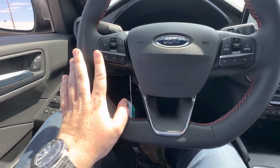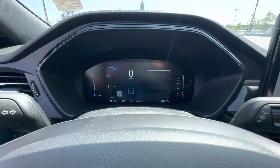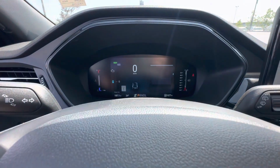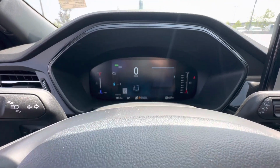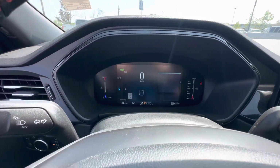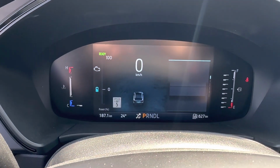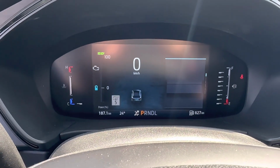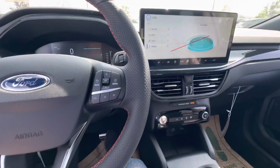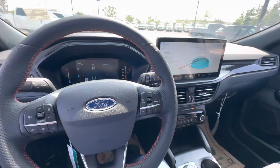Voice recognition, you have all your different settings in this main screen that you're greeted with here. You can see power flow, you can see your regen braking when you brake. You can see how much power has been returned. You do have your speed sign recognition there as well. This unit specifically has 187 kilometers on it, so pretty brand spanking new. We just got it. All your navigation for that infotainment is on the steering wheel there.